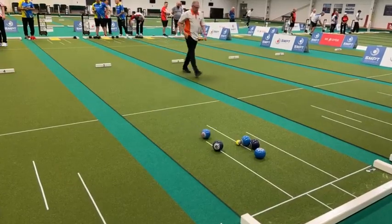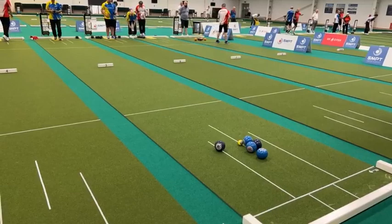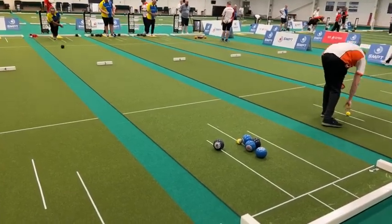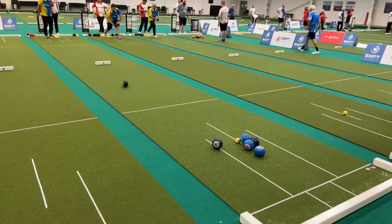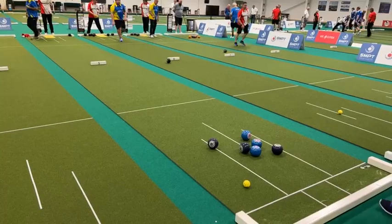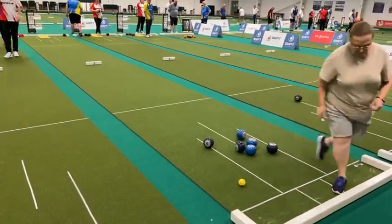Peter coming through on the forehand. This looks to be a very, very good bowl. Can't quite tell from here if Peter's now lying two. Good hit from Jörgen. Still think it's one shot to Pete Roberts.